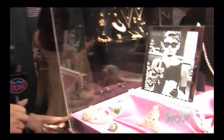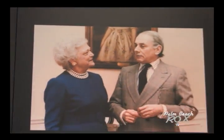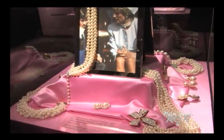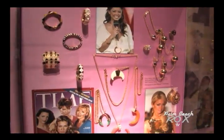And of course, who doesn't love Audrey Hepburn in Breakfast at Tiffany's? I mean, a girl just has to have pearls. And speaking about pearls, Barbara Bush, she asked Kenneth Lane personally for her first set of pearls. She loved the 3-strand pearls. Check out Diana, Princess. Look at her pearls. Kenneth Lane designed for some of the greatest people, actresses, first ladies in the world.